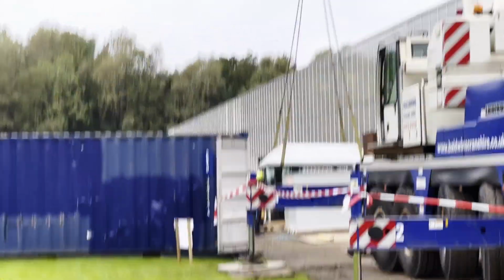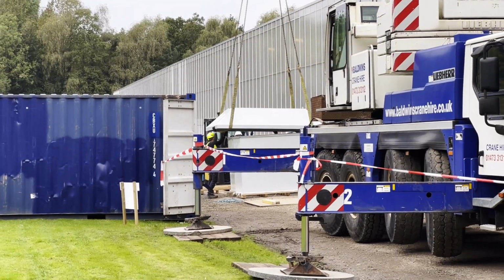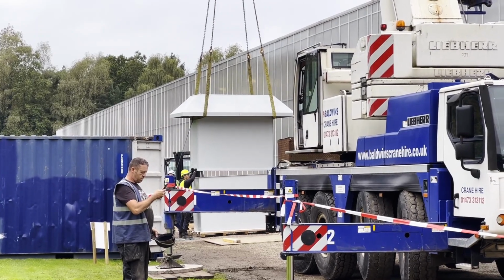So they do most of the fastening while it's here, then just lift it on and bolt fasten it to that one. Around the skirt, around the bottom, but we'll see.